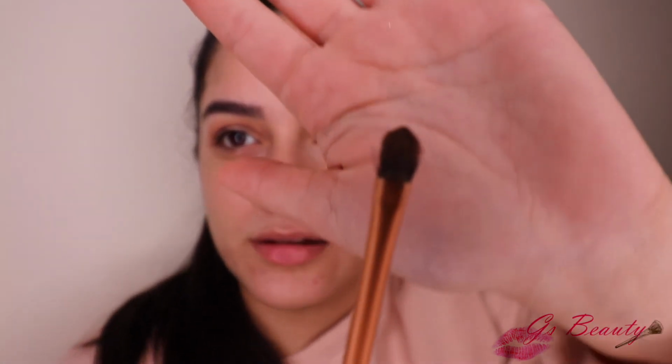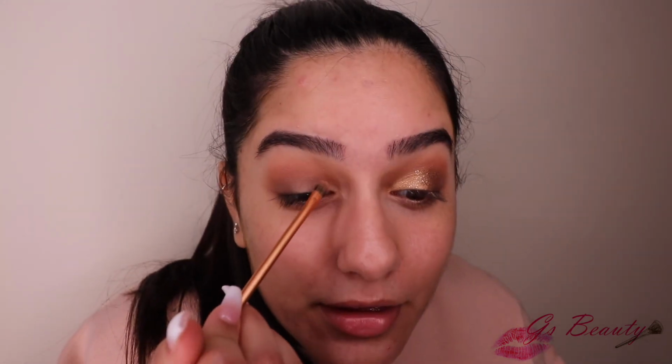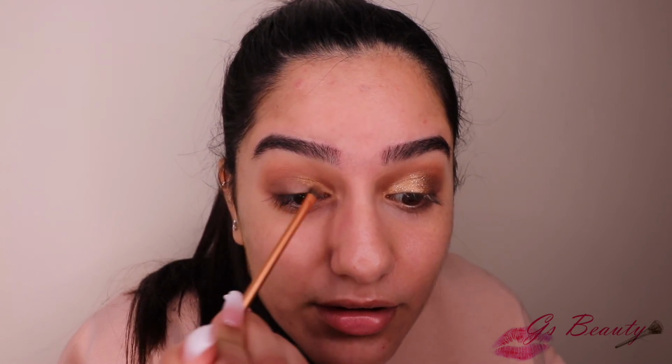I don't even use MAC Fix Plus when I'm applying the shimmer because it's just so beautiful. I'm using this really small Real Techniques Detailer brush, it's what it's called. I'm using a small one just so that I can kind of mimic a cut crease without having to do the whole concealer-ish, because you don't have time for that when you're in a rush to go out to the club. Even though I don't go to the club, but you know what I mean. And I'm just gonna be putting that right on my lid.